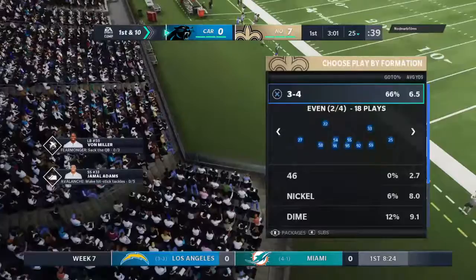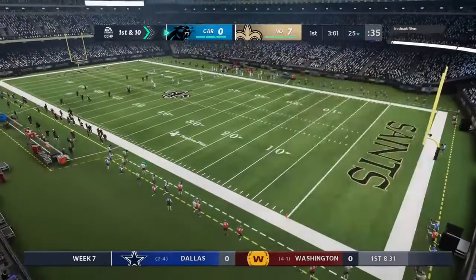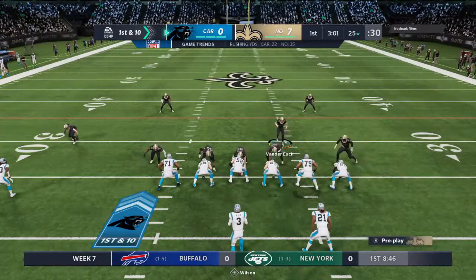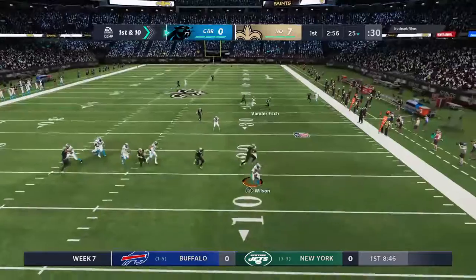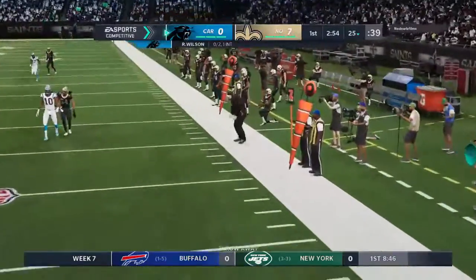The Panthers take over 1st and 10 at their own 25-yard line. The Panthers out there and ready to begin their next drive. They had the interception last time. It led to the opening touchdown. So now 7-0 to score as they start 1st and 10. Eluding the pressure right, and his pass incomplete.